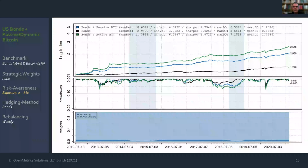Now you may think, well, yes, bonds are fine. You have an annual return across this time period of almost 3%, a volatility of 3%, so a Sharpe ratio close to 1, which is good. But you also have drawdowns, which are mainly triggered by interest rate moves or speculation about interest rate moves, and which are significant. We have drawdowns of 5 to 6%, which is bad, especially when you have to wait quite a while. After such a drawdown, you have to wait maybe 1 or 2 or 3 years before you're back to 0, or back to normal.